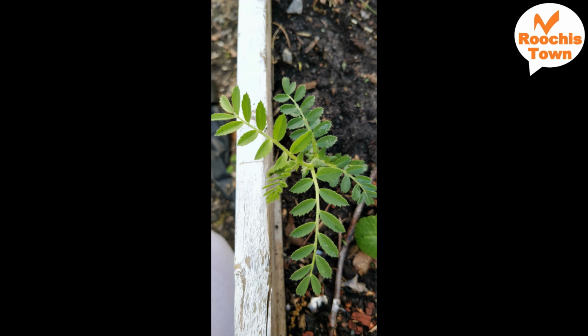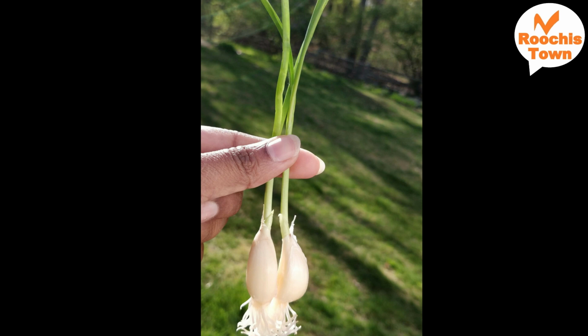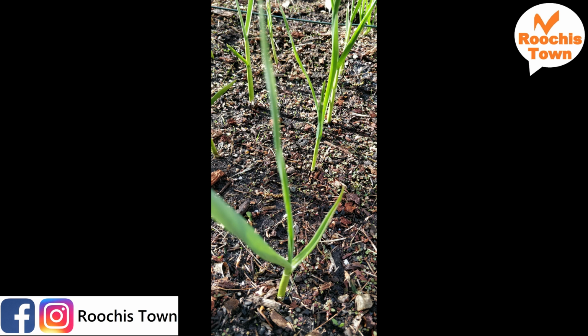And these are the potatoes that we are growing in buckets. All those potatoes that were sprouted in the kitchen, we grew them. And these are garlic. So I used to keep them in the kitchen. Once they start rooting, I put them there on the ground. So that's how we are doing it this time.